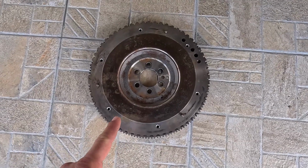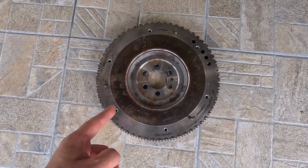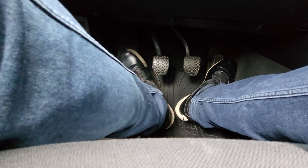Another thing we can have is gear slippage, which happens when the surface of the flywheel where it meets the clutch is very worn or uneven with scorches and burnt patches. In case you don't know, gear slippage looks like this. You shift into a gear, release the clutch pedal, press the throttle, but then, despite the revs going up, the car doesn't speed up. This is a serious problem and ignoring it will quickly burn the clutch, resulting in expensive repairs.